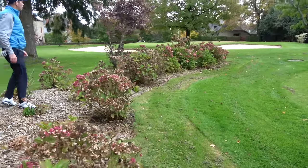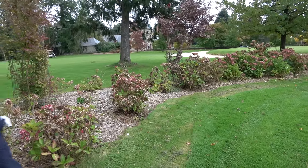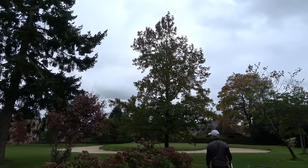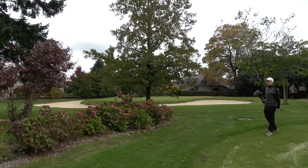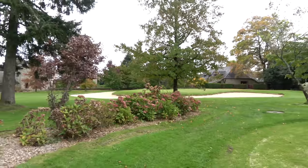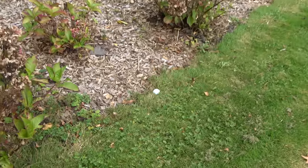Jordan, you could have put it in a better spot than this for him. Well, yeah. I saw a little flop opportunity over that lovely little tree there. A flop op, we call it. It's doable, but you've got to have a very good lie. Massive tree in the way. Got to carry the bunker. It's out of bounds long. I think this is kind of game over from here. You can't be feeling that.